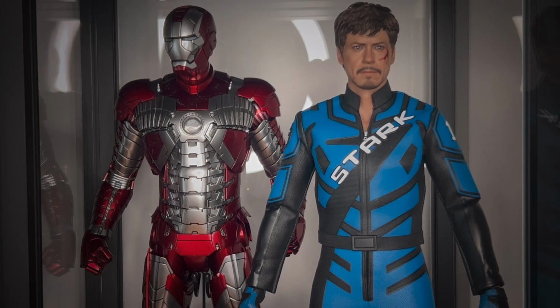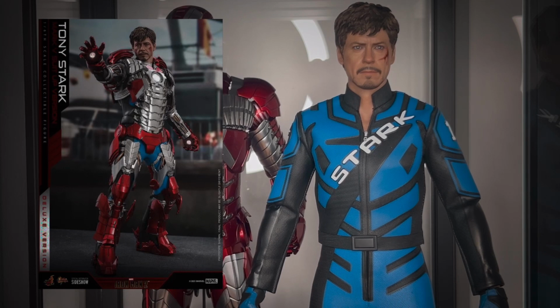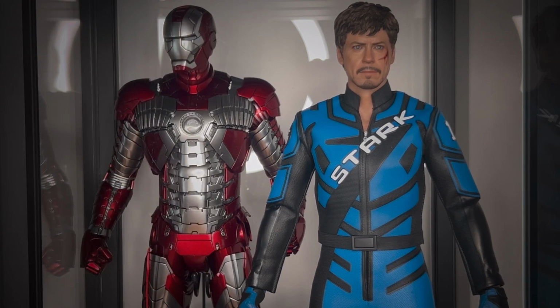The suitcase that Tony's holding is only in the deluxe set, and this figure is designed so that you can put a bunch of armor pieces on the top of the race suit to give it the look that he's put his hands in the case and he's putting on the suit. However, all of those little plastic pieces are apparently hell on this suit and damage the material. And I'm like, well, I think I'll just keep him in the race suit and have the armor standing behind him.